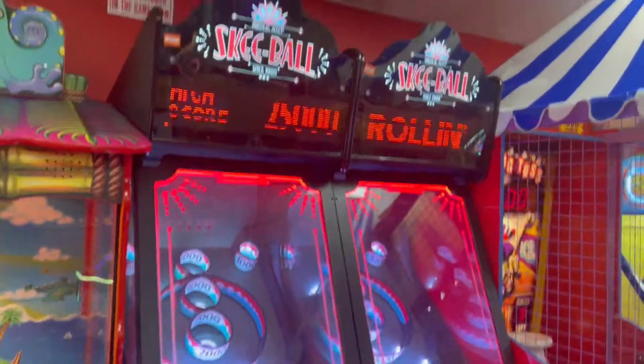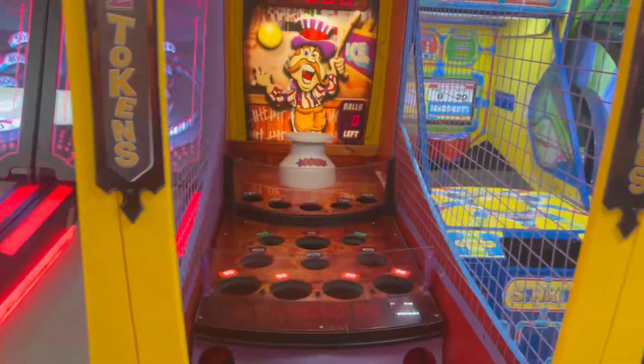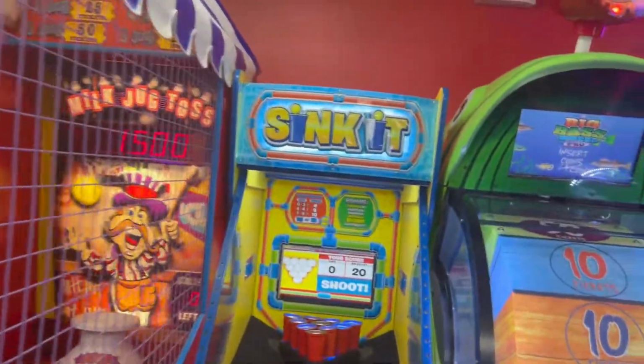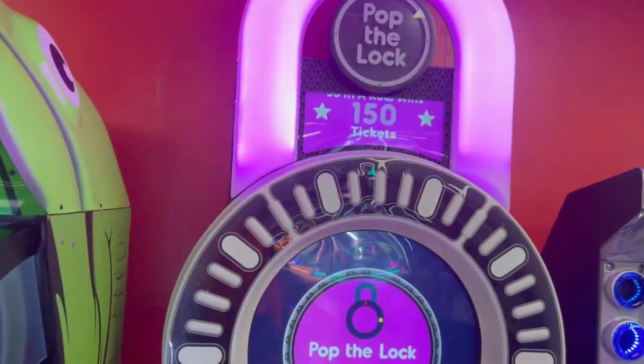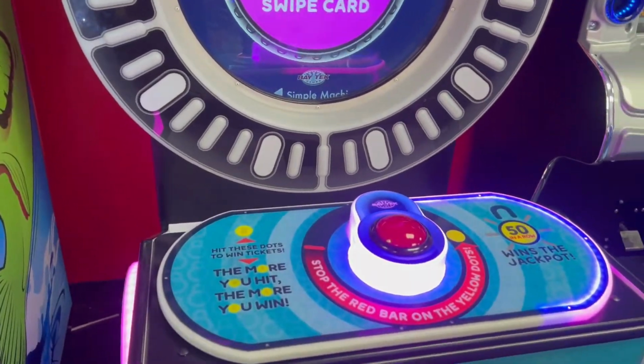Here is the new ski ball by Big Neck. Here is No Trick Toss. And here is Sink It. And then here is Big Bounce Wheel Pro. Here is Pop Lock for $150. It's actually lower than most gear drivers.